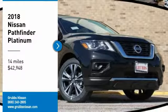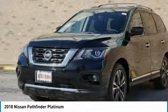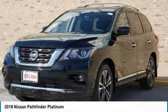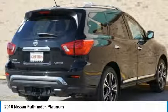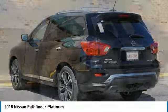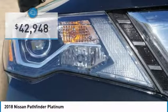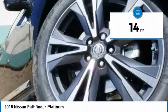We're pleased to show you the 2018 Pathfinder. The Pathfinder has a premium interior with 3 rows of seating for up to 7 passengers, as well as versatile seating and cargo configurations. This SUV appeals to both truck lovers and car lovers and is priced below $45,000. This vehicle has less than 100 miles.